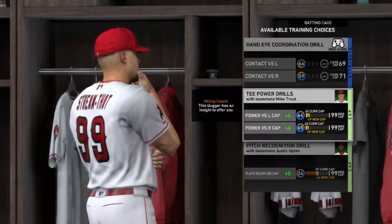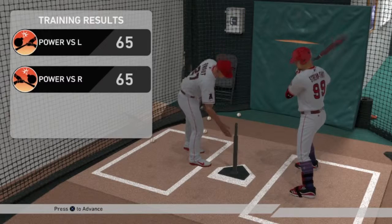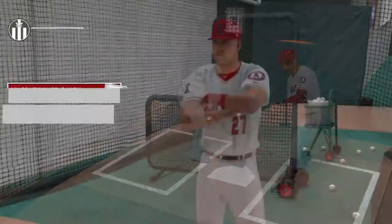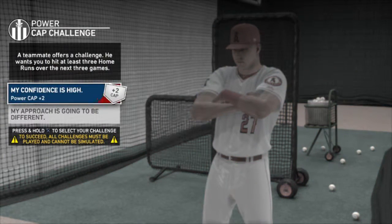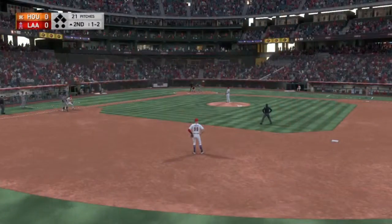And we're going to do some T-Power drills with Mike Trout. And there we go. And our power left and power right have gone up. And he wants 3 home runs over the next 3 games. You know what? We'll try it. And here is game 1 against Houston.